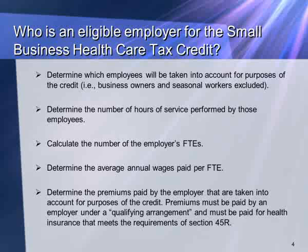The following steps must be followed to determine whether an employer is eligible for a tax credit under Section 45R. 1. Determine the employees who are taken into account for purposes of the credit. 2. Determine the number of hours of service performed by those employees. 3. Calculate the number of the employer's FTEs. 4. Determine the average annual wages paid per FTE. 5. Determine the premiums paid by the employer that are taken into account for purposes of the credit. Specifically, the premiums must be paid by an employer under a qualifying arrangement and must be paid for health insurance that meets the requirements of Section 45R.